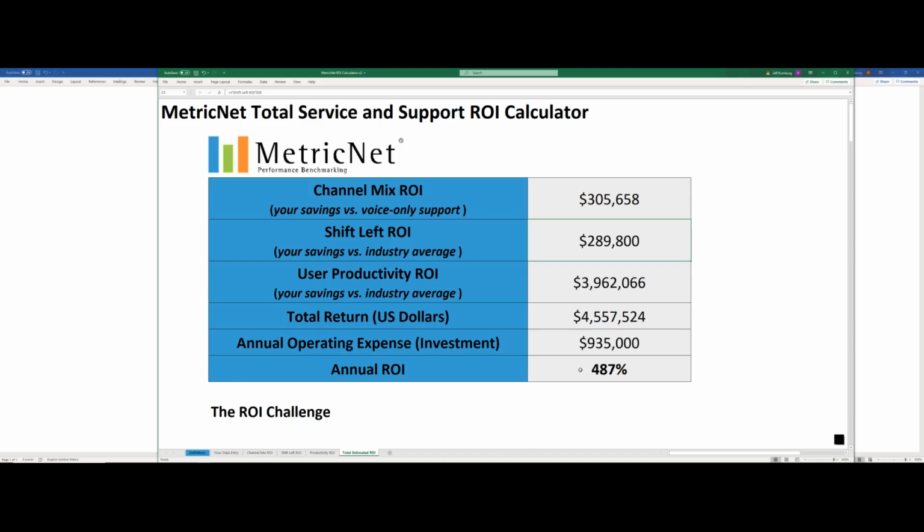Ideally, you want the ROI of your service desk to be above 100% because that indicates that you are creating economic value in excess of your annual operating expense. So that's a real quick run through MetricNet's ROI calculator for the service desk.